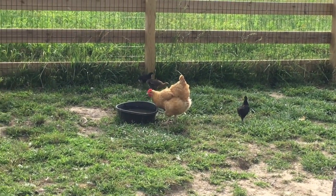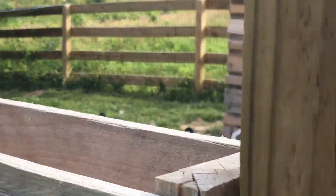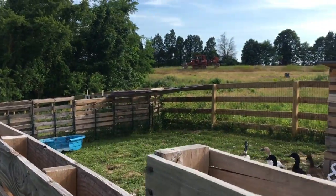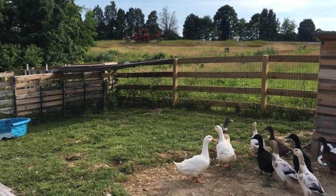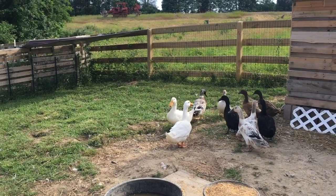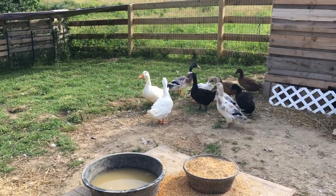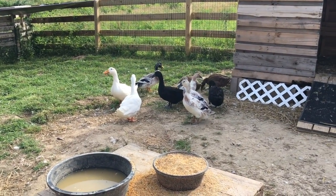And then next door we have the noisy ducks. Very noisy. We were just in here today and we hung that tarp kind of in the corner so they could have a little bit of shade. It's obviously a very cheap, fast solution just to give them a little bit more shade because it has been getting pretty hot. It was in the 80s here today.